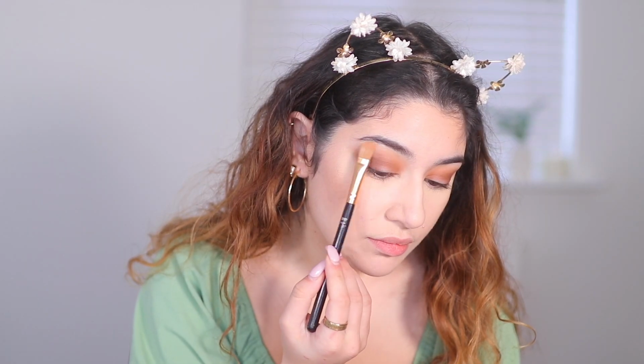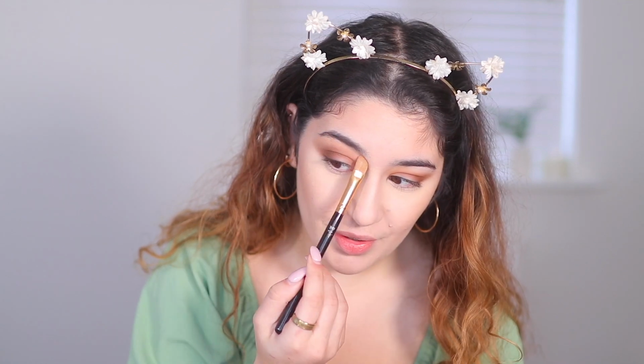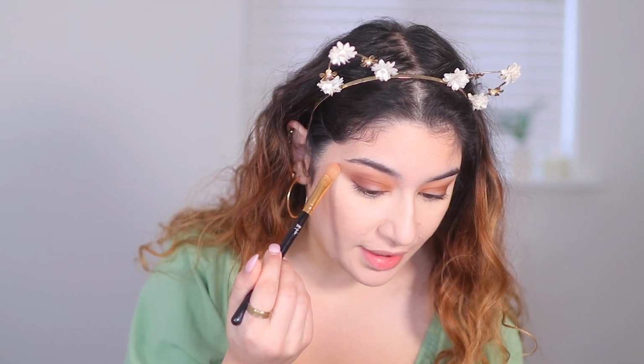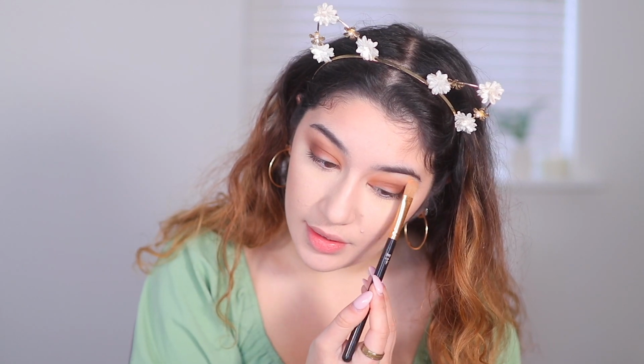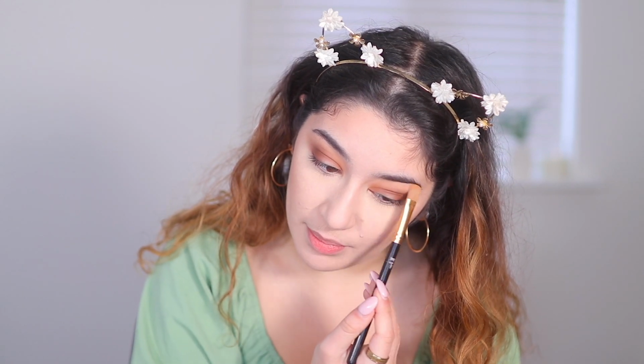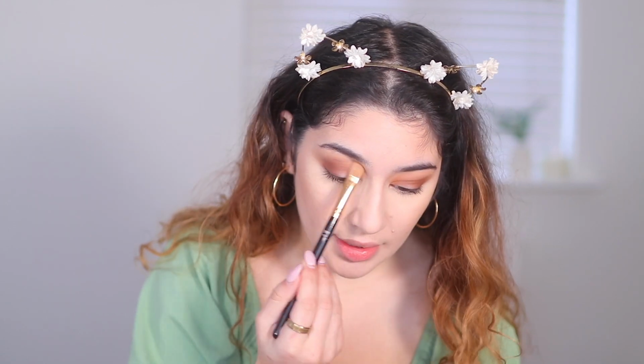And then we're going to go into Nippy's Sandust, which is that kind of banana nude is what they described it as. And I'm just going to apply that on the brow bone. This is definitely more of a very yellow, almost peachy color. So I think on me it's looking a little dark as a brow bone highlight, but that's okay.